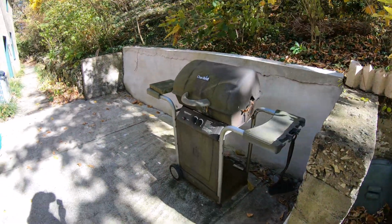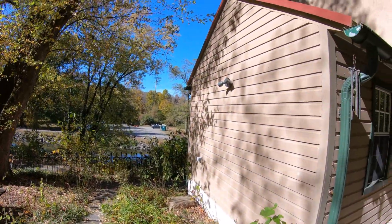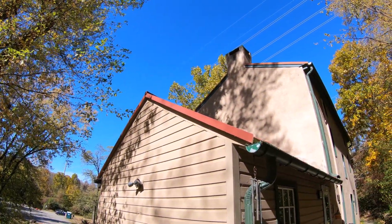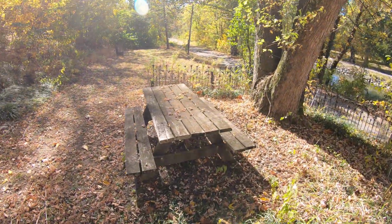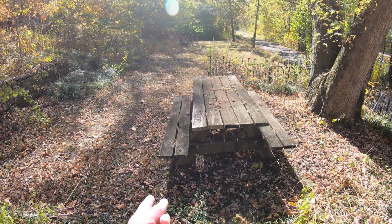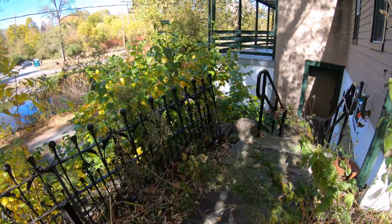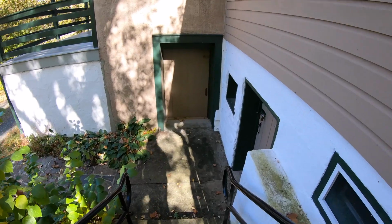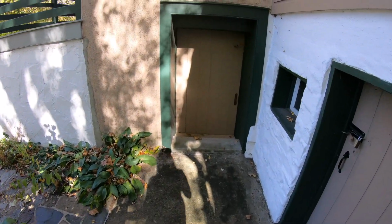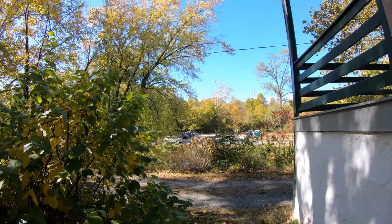Not sure why we have a grill here. I'm wondering, God, I hope not, I'm wondering if someone lives here still and just kind of maintains the place, because I'm really taking a pretty extensive tour here of the outside. But what a cool place. If it is just open to the public, what a cool place to just have a little picnic. This little cellar door, everything is locked up. But this is very cool.